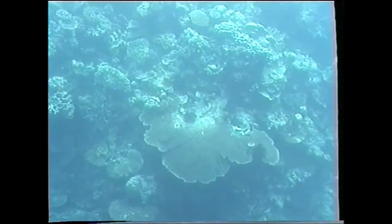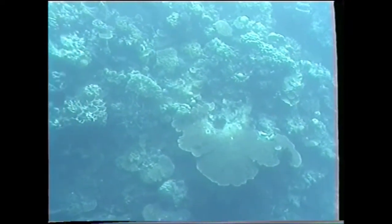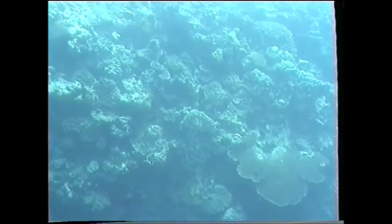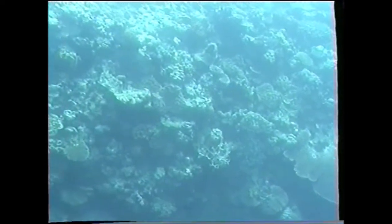But it's another one. Oh, look at this one here. This is another one of the soft corals. You see it? It's like porridge. That from now on is Corallus porridgeus. Great Barrier Reef. This is actually one of the soft corals.